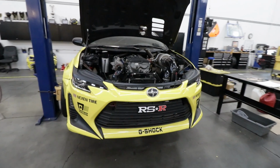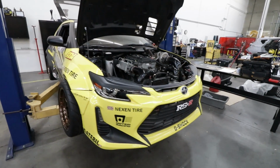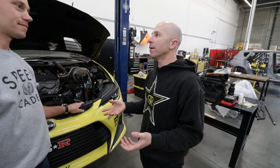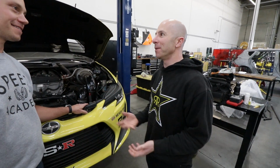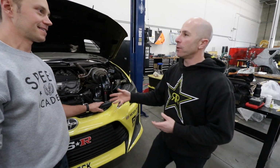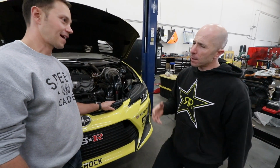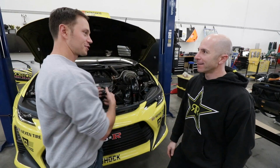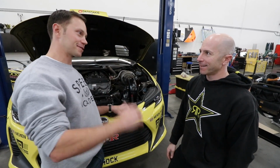We had the V8 originally in Tanner's TC, but Scion said, we really would like it to be more authentic, as authentic as a rear-wheel drive conversion can be. And we want you to use the 4-cylinder engine. So that's how the whole thing started, because I always wondered, going from V8 to a turbocharged 4 seems kind of like going backwards, but now I get it.